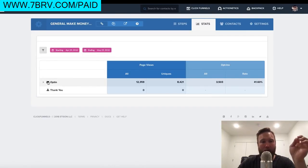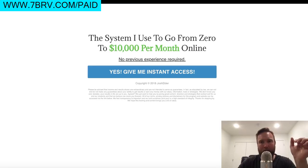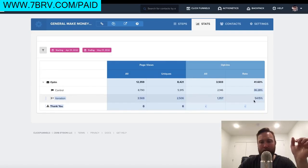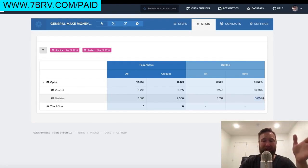So I can see, if I go to my stats over here, you can see that my control, which is actually this one right here, this is converting at 36%, while this one is converting right here. This one's converting at 54%. Now the difference between visitors, this one has 2,506 visitors. This one has 5,915. So I'm going to wait until this one gets roughly right around 5,000 to determine what the winner is, but it seems as though this one is winning with a 54% conversion rate. Anything over 30% is actually really, really good.